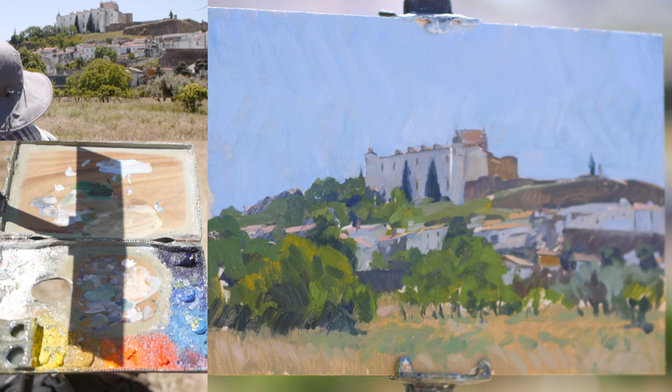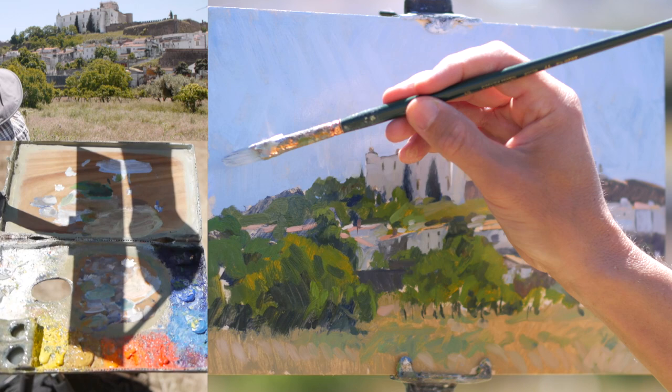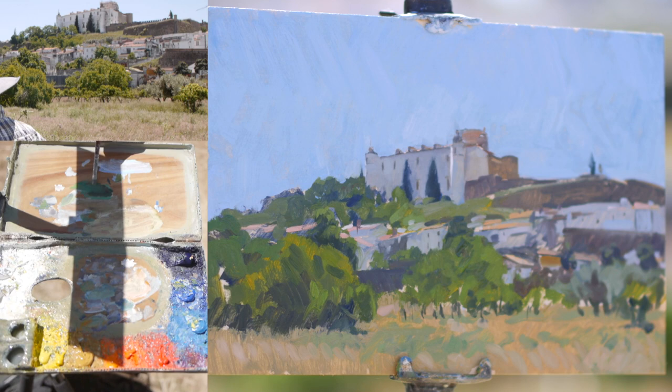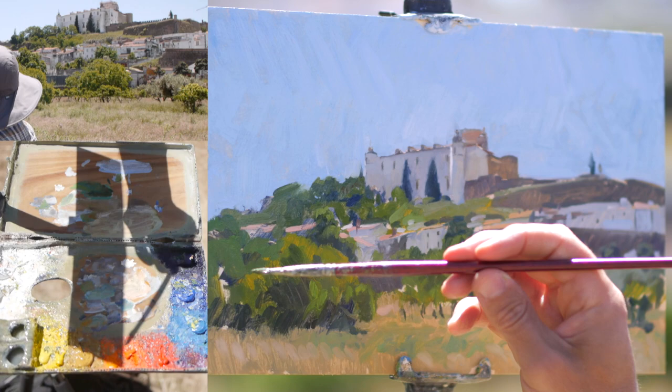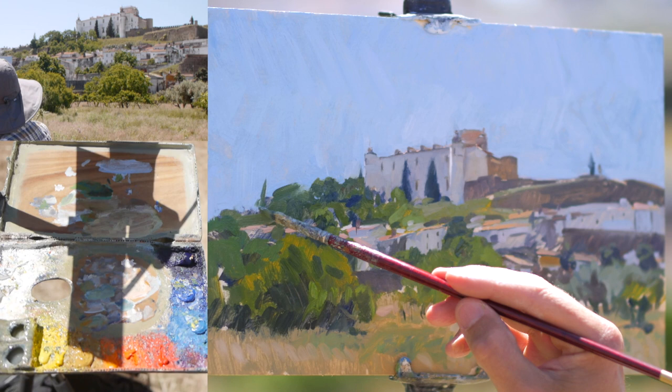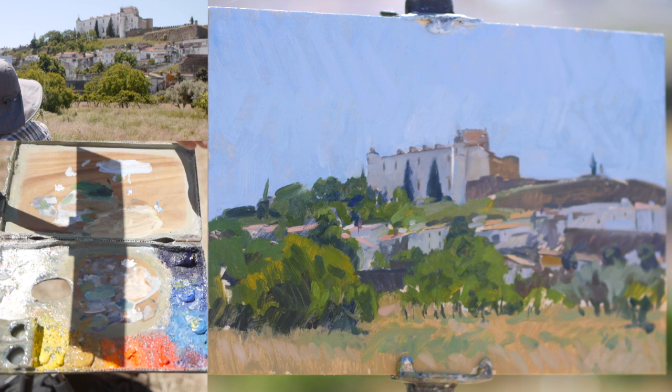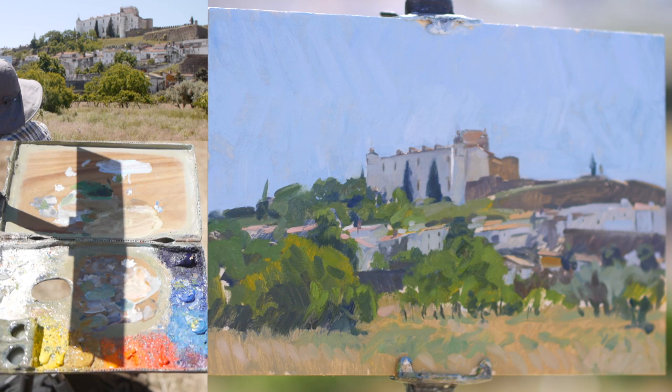Okay, so I think that's about it. It's about lunchtime for me. Actually, one last little thing I forgot is I have another nice little vertical down here, this tree area here, and another nice little one, and actually there's some really nice darks down in there too. Okay, so I think that's it.